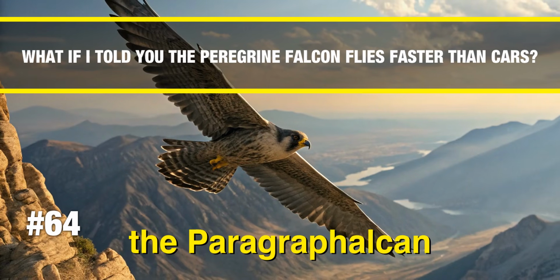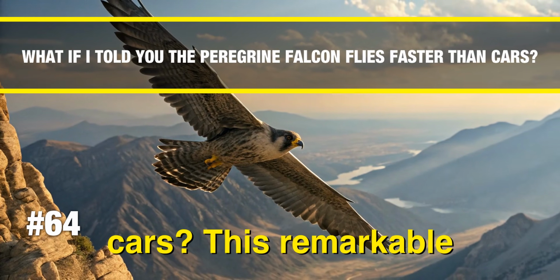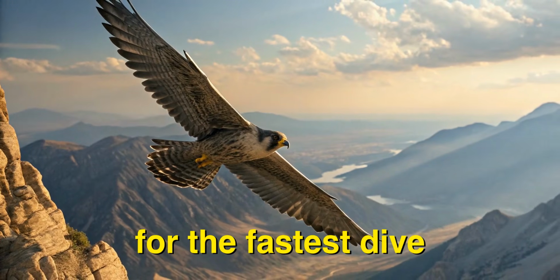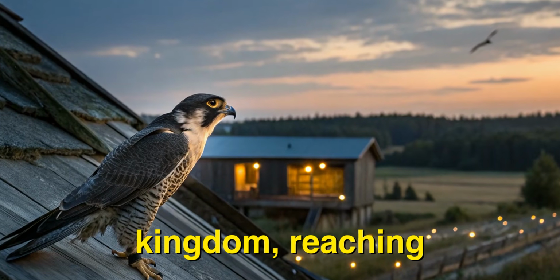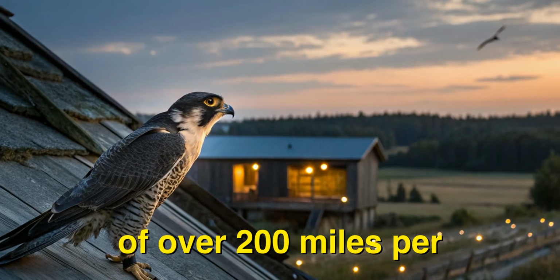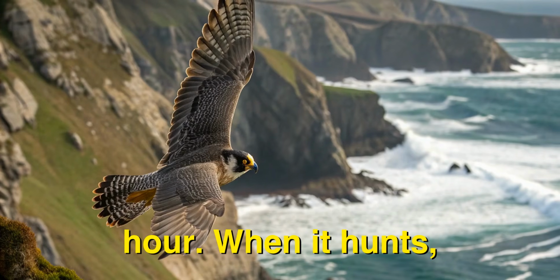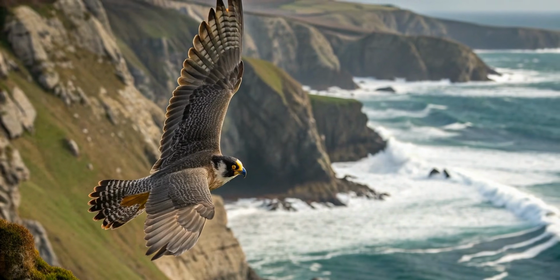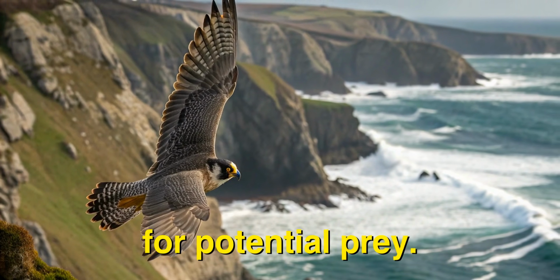What if I told you the peregrine falcon flies faster than cars? This remarkable bird holds the record for the fastest dive in the animal kingdom, reaching breathtaking speeds of over 200 miles per hour. When it hunts, the peregrine falcon starts by soaring high in the sky, scanning the ground for potential prey.